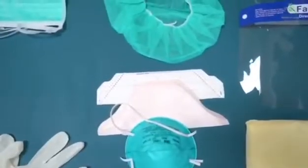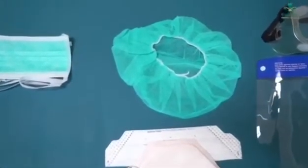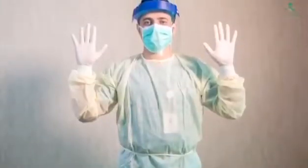Gloves, gowns, surgical masks, eye goggles, face shield, and respirator masks are all examples of PPE that may be worn in the provision of healthcare.